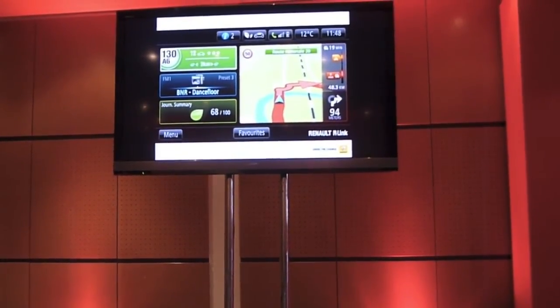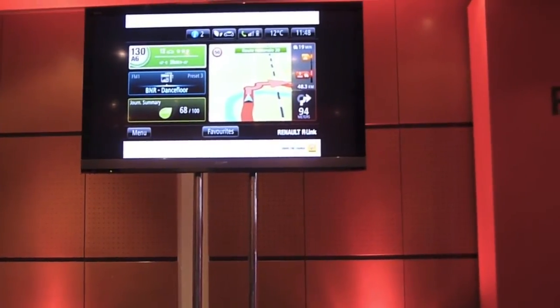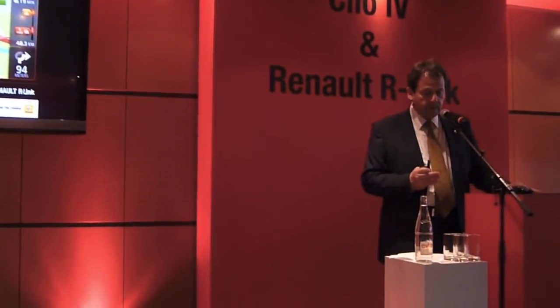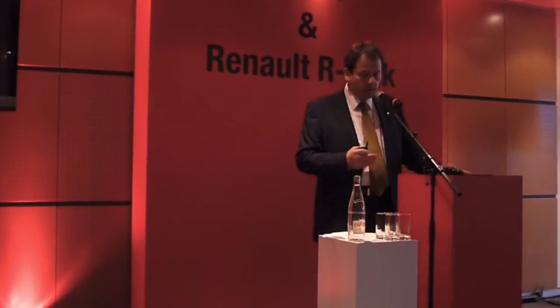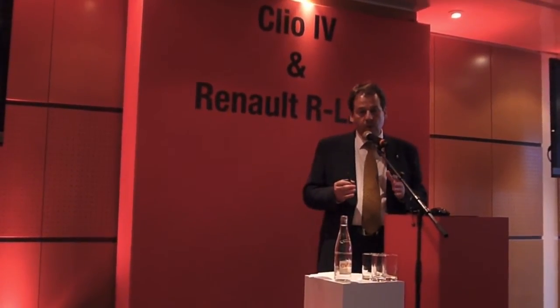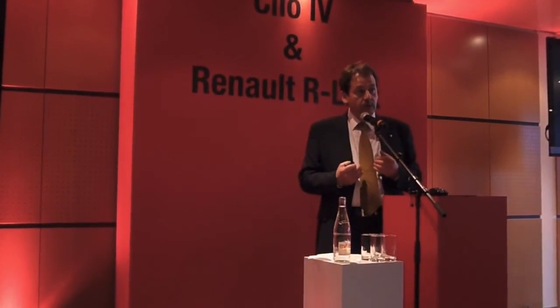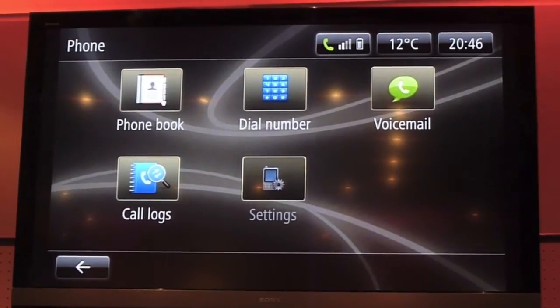unique on 3 points. The first point is what we call the homepage. It is a screen that actually sums up the whole of the multimedia system, and the customer will systematically start on that screen, and when the car is driving, this is the screen that is up there, and you have all this information available all the time. And most of the zones on the screen are shortcuts to take you to the different universes that we've put on the sat-nav system.